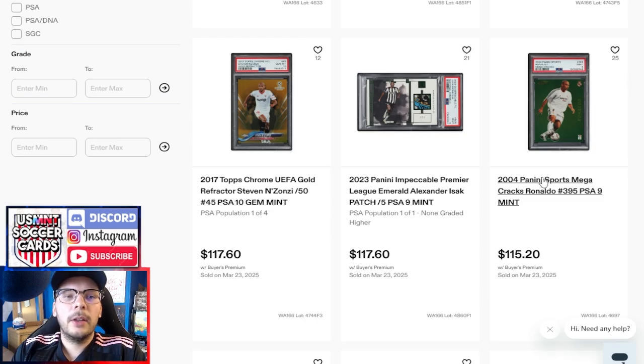We have a Ronaldo here, classic R9 from 2004, sort of the green Mega Cracks here, and a PSA 9 going for 115. These are fairly hard to grade, so a 9 should get somewhat of a premium. It seemingly did. Not crazy, though, at least compared to what you can find those raw. Isak out of 5 patch. I did look. This is not affiliated with anything, so that's not so great, but nonetheless, PSA 9 and out of 5 Emerald goes for 117.